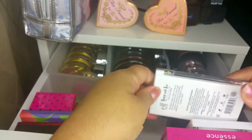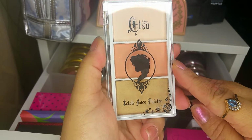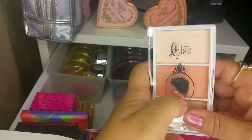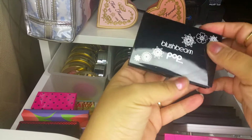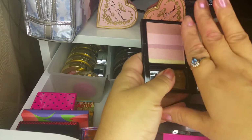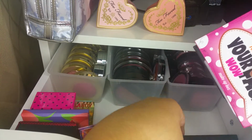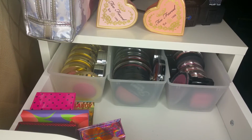This blush is amazing. This is an Elsa blush, and I guess it's supposed to be a highlighter and a bronzer. I'm going to go ahead and give this to my goddaughter. So we're going to get rid of that. Moving along, this is a Pop blush. Another beautiful item. Holding on to this. I did use this maybe a few times, but I'm going to hold on to this one. I'm going to go ahead and move all this out because I need to bring the other drawers over.